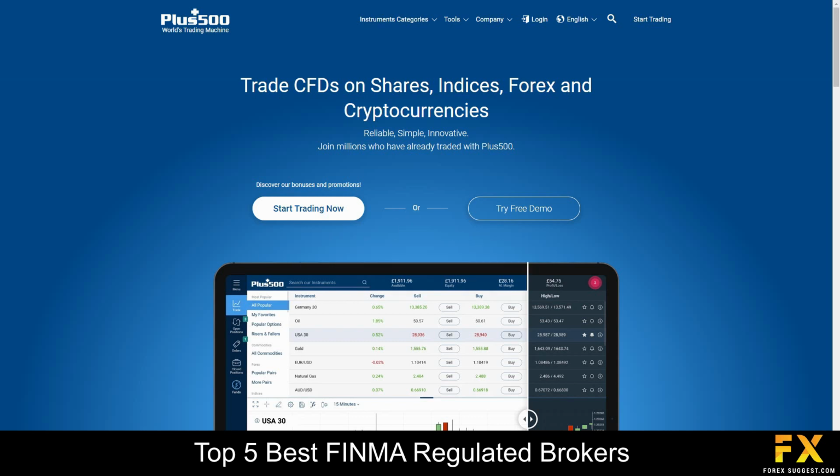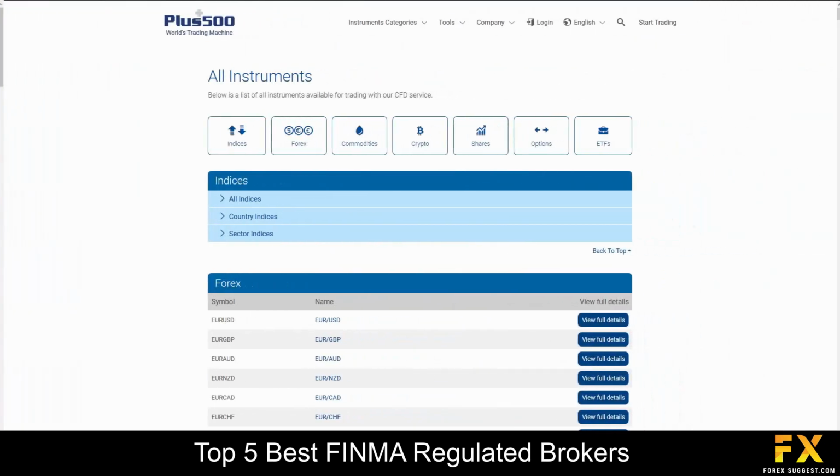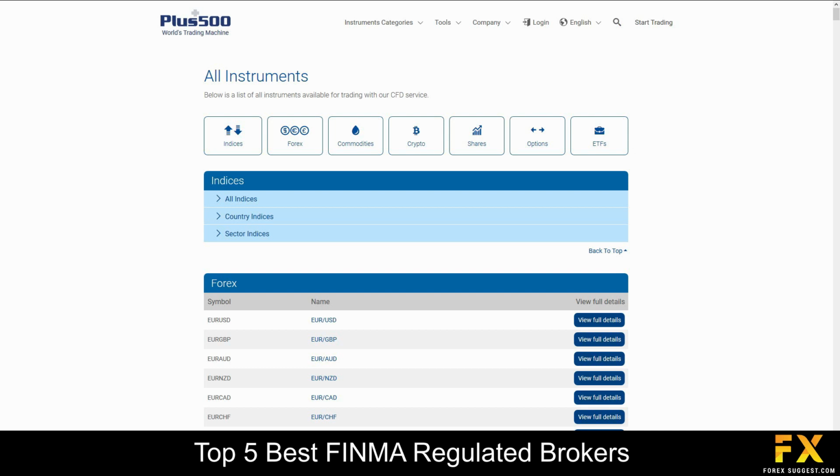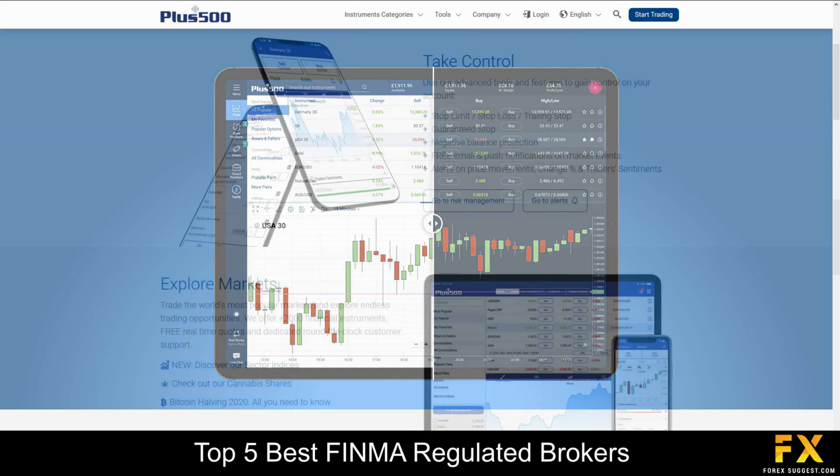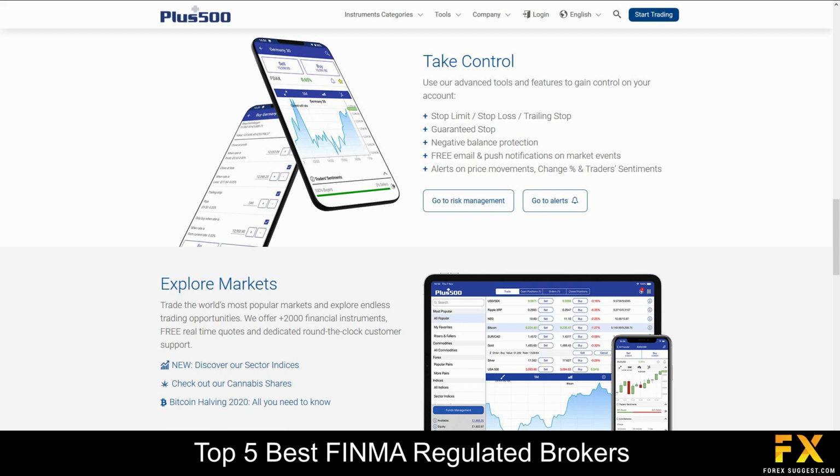With Plus 500, traders have access to over 2,000 financial instruments, including Forex, indices, commodities, cryptocurrencies, shares, options, and ETFs. Plus 500 features an advanced, user-friendly, and reliable trading platform, using the competitive trading conditions offered, which is available on Windows, iOS, and Android operating systems.